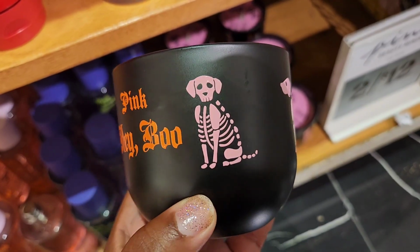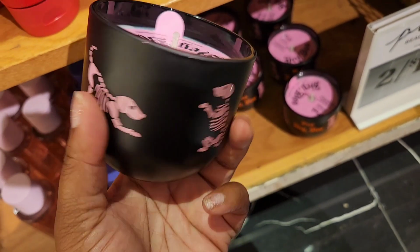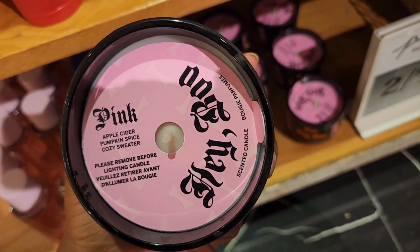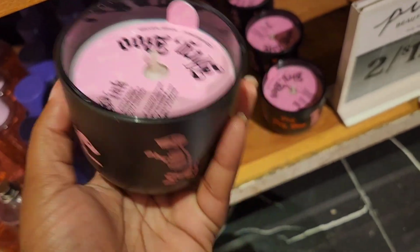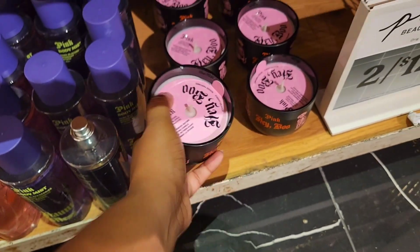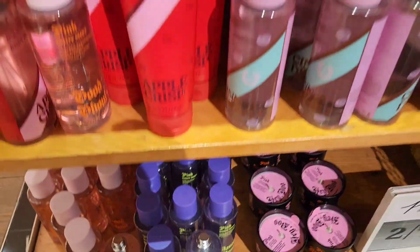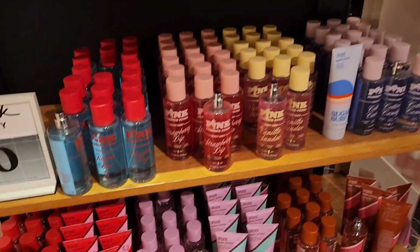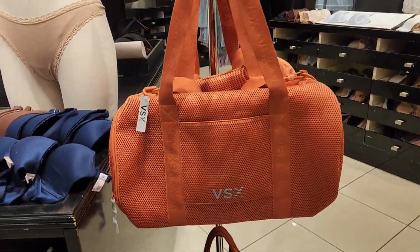Now, I showed you guys the two Halloween scents. They do have a Halloween candle called Hey Boo with notes of apple cider, pumpkin spice, and cozy sweater. That pretty much sums it up. I'm mainly getting that apple cider and that pumpkin. It does smell cozy. It's on the lighter side, I would say, but hopefully you guys got to try these new collections. And no, I don't mean vanilla sundae. Get that out of here.